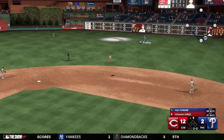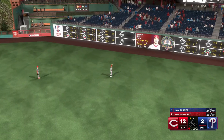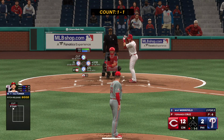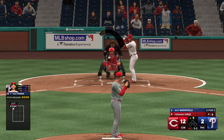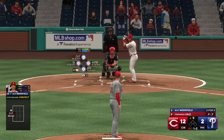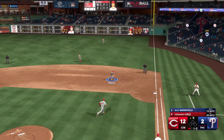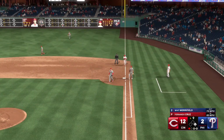Out towards right center field. Fraley should have it. And out number one on the grab. So up next, Whit Merrifield. Second baseman, Whit Merrifield. And now the count 1-2 after the swing and the miss. Hit on the ground to the right side. Throw not in time, and he's safe.